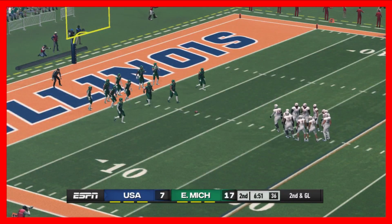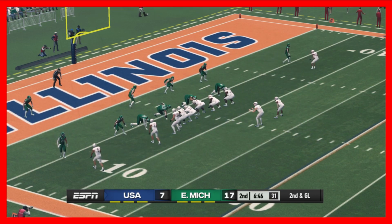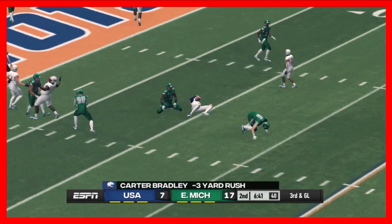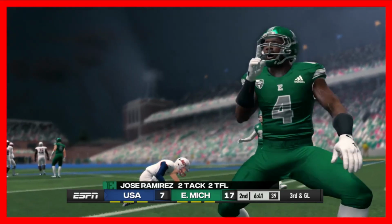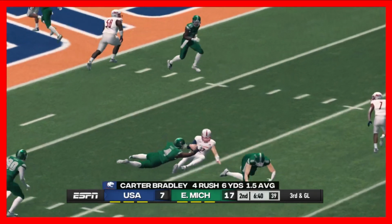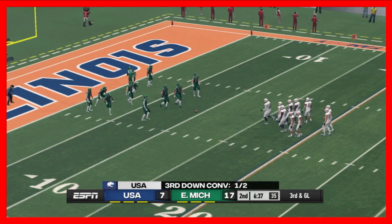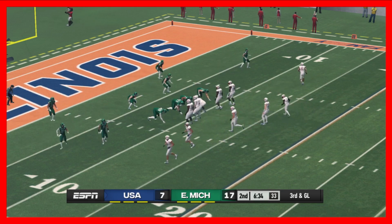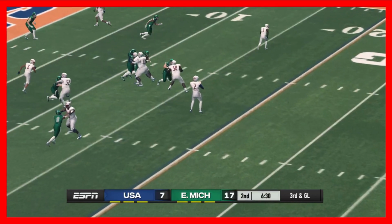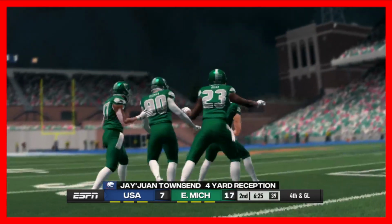And this is the 9th play of the current drive. And he's taken down right around the 10-yard line. The defense was able to get really good penetration and drop him short of the line of scrimmage. It's third down, and they come up to the line about 9 yards away from the end zone. Tackle right around the 6-yard line.